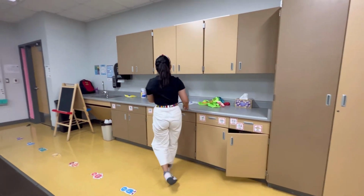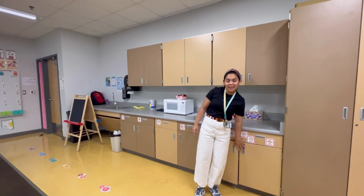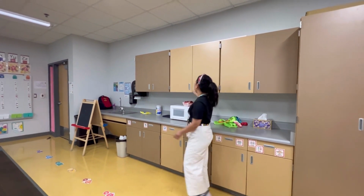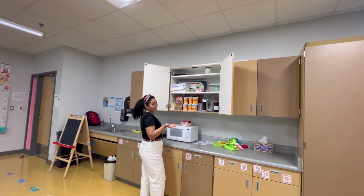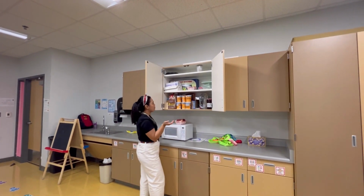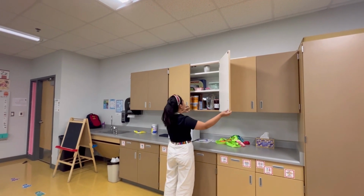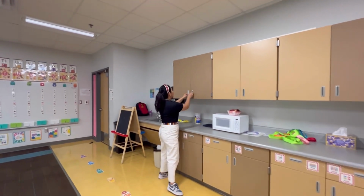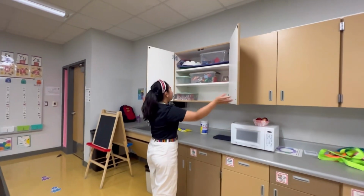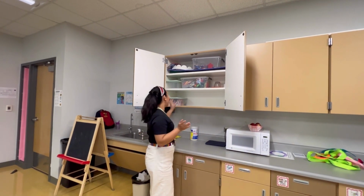These are still empty. We still have our microwave because we have some kids who don't like eating food that is cold, so we have that for them. What's in here? Ooh, our food, our snacks. So some parents send us food so the kids have something to eat when they don't like the food from the cafeteria. And here, this is where I put all my store prizes.